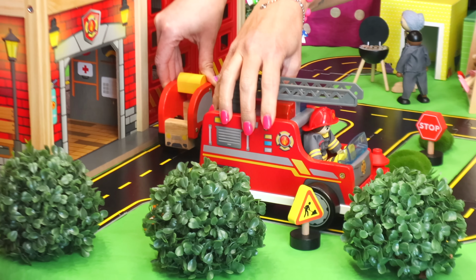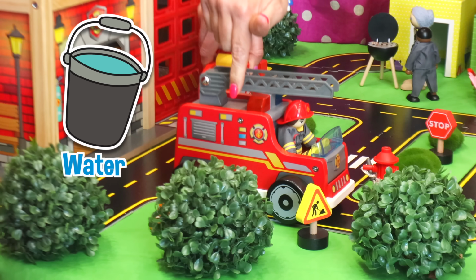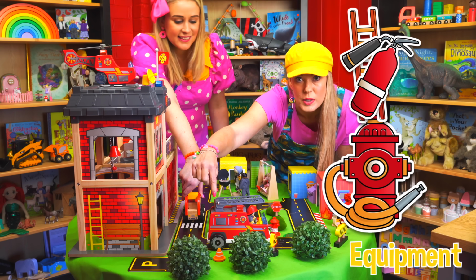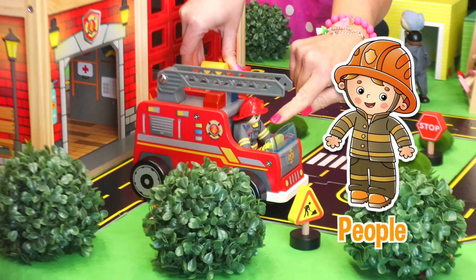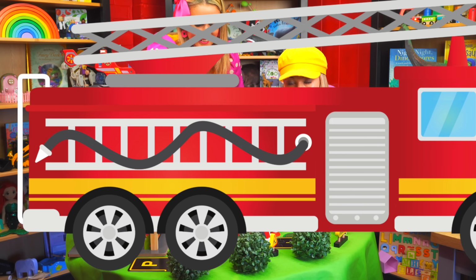Fire trucks are vehicles that are used to put out fires. They carry water and carry equipment and people too. The people are called firefighters.